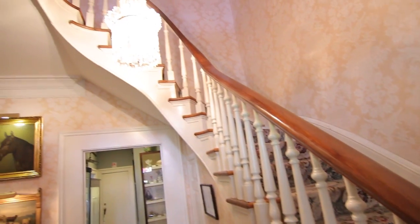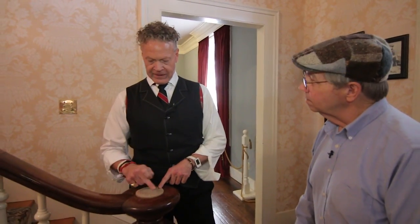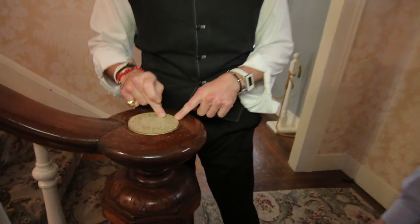And then taking that a bit further, things obviously have changed, but decorum. Medallion here, his name and date carved 1858. That's the year he finishes the home.